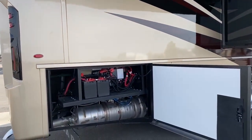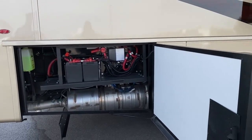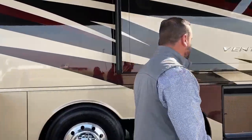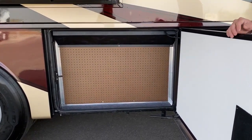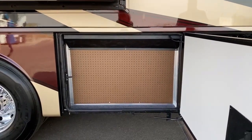In this first bay here is your chassis batteries. Your disconnect switch in here to turn those batteries on and off is right there, that little toggle switch. Come down this way. So the pegboard here is the side of your 105-gallon freshwater tank. Instead of looking at the side of a freshwater tank, you've got a place to hang tools.